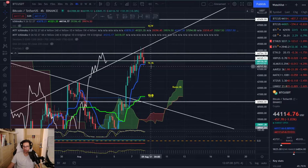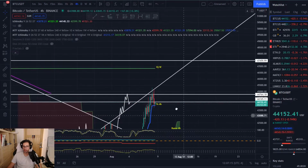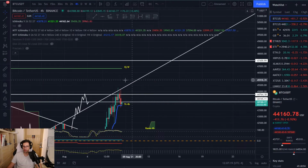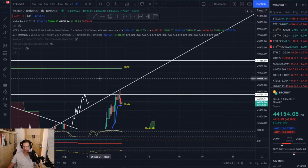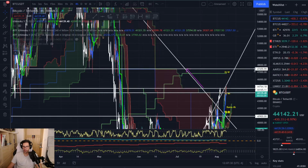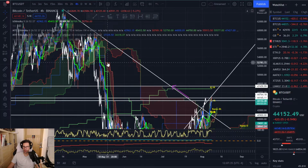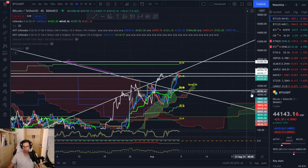But 43,700 on a short, down to 41.3k for the take profit. If we go above 45.3k, we have an easy way up to 46.8k, then to 47.4k, and after that I didn't do the analysis yet on this, so I guess we go about here 52k, but I will have to look more closely to know. But for the moment, that's where we are.